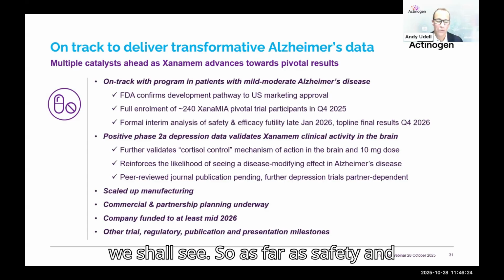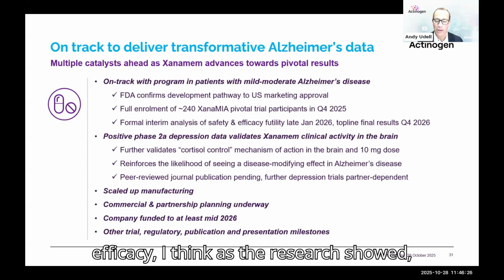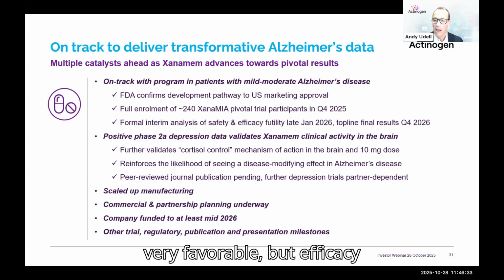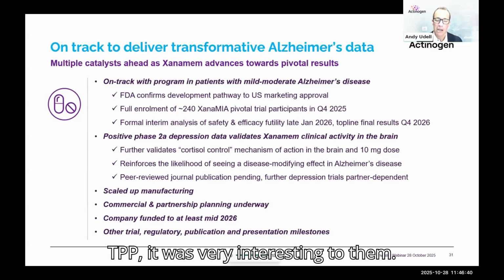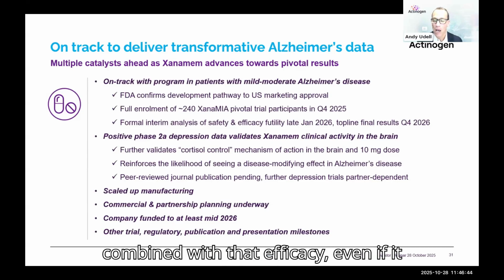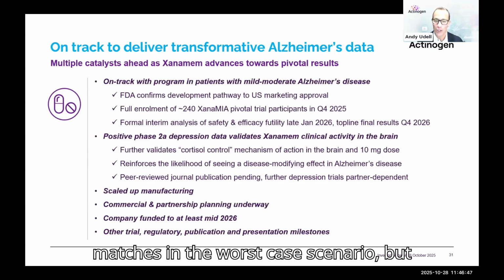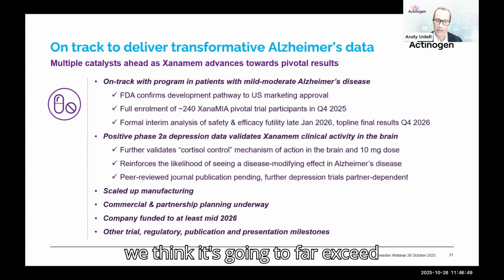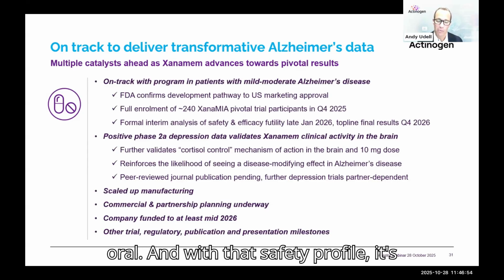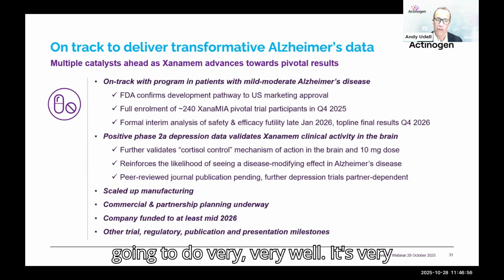So as far as safety and efficacy, as the research showed, safety came out very favorable, and efficacy, even in a conservative case that we projected in the TPP, was very interesting to them. And the fact that the product's oral, combined with that efficacy, even if it matches in the worst case scenario, but we think it's going to far exceed anything that's available. Being oral, and with that safety profile, it's going to do very, very well. It was very favorably received.